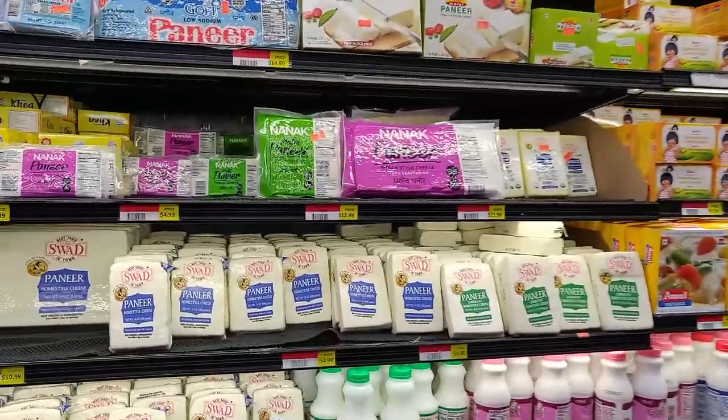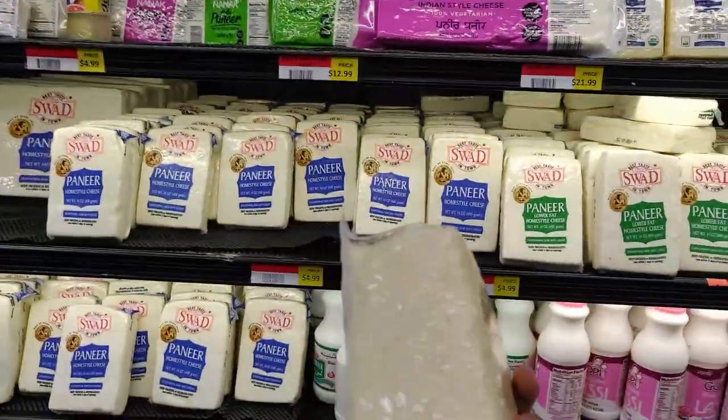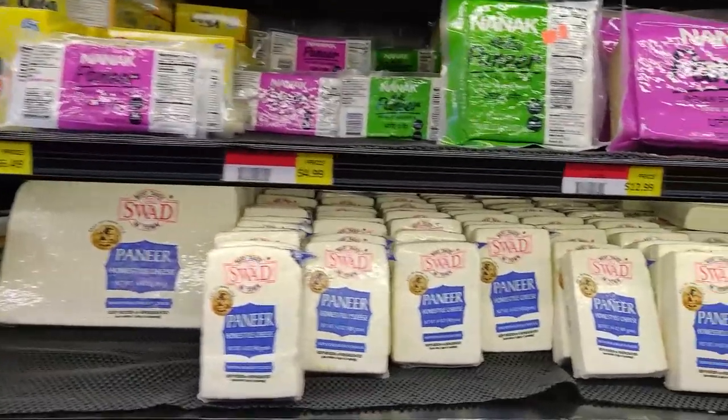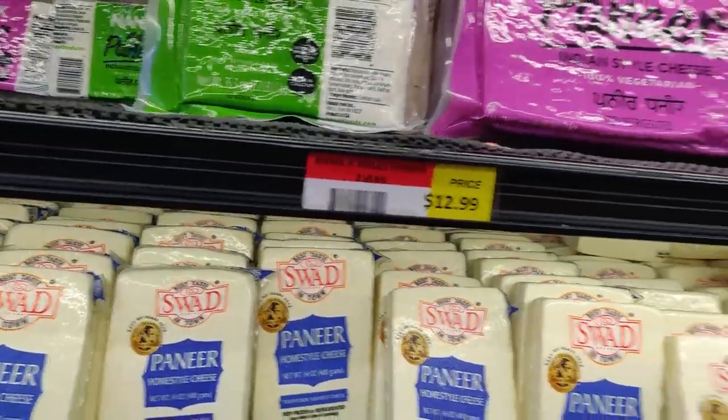And my favorite thing, paneer. Oh my god, I just love paneer. I've been using tofu, but it's not really good. But I love paneer, so I'll be taking that as well. So, 2.2 pounds of paneer is for $13.